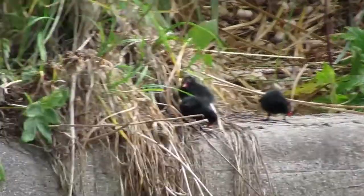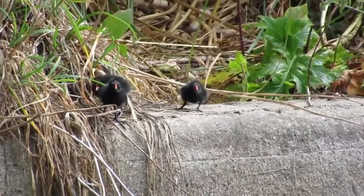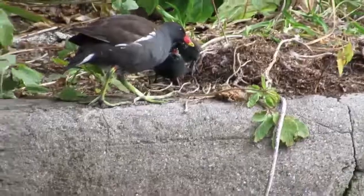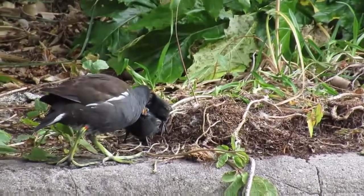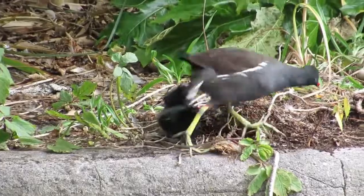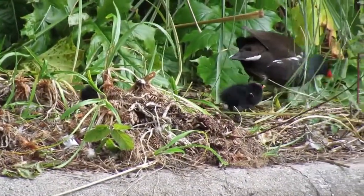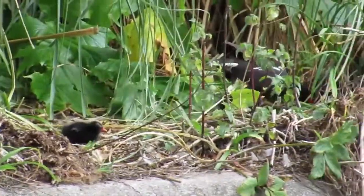But there are some dangers. There are herring gulls, herons, and of course there are some unusual ones now, such as the red-eared terrapins, the red-eared sliders, which have been introduced. They can't breed, but they were let go into the Dodder, and so I've seen them in the lake as well, and they would eat a small bird.